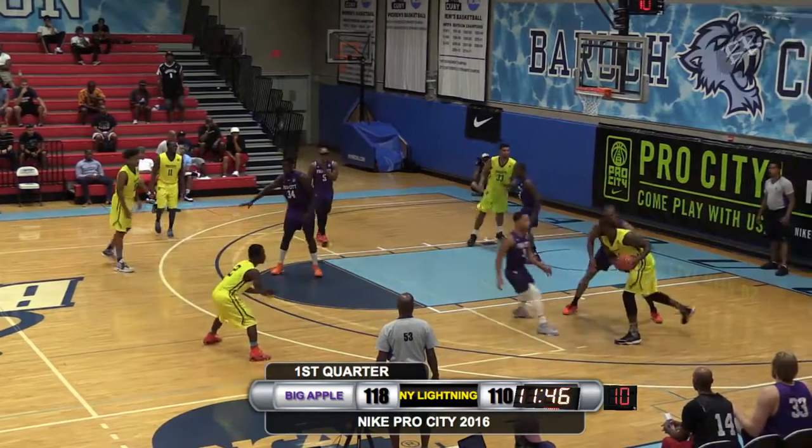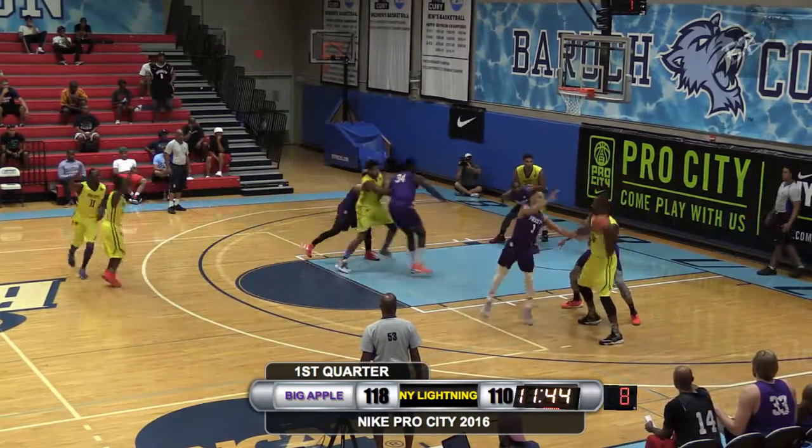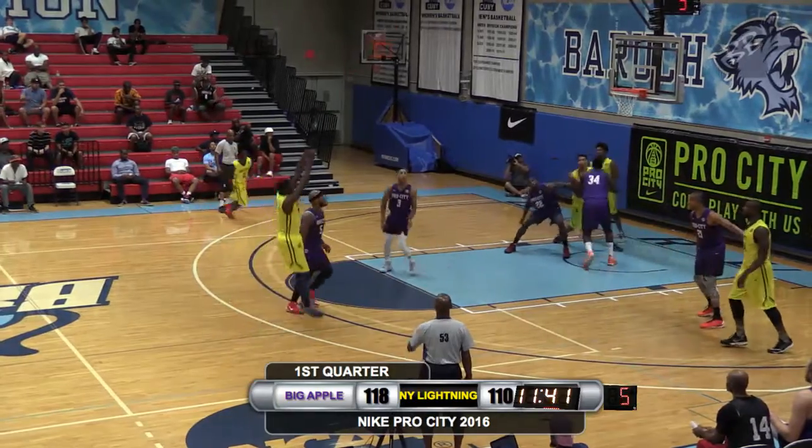Chris Smith playing in this game, wearing number 22 in purple for Big Apple basketball. Brother J.R. Smith, former Knick, Cleveland Cavalier NBA champion, for those that don't know. And this is our first look at the New York Lightning this season. This is their first season playing in Nike Pro City, so good to finally get a look at them.